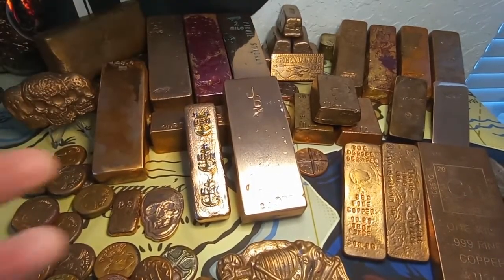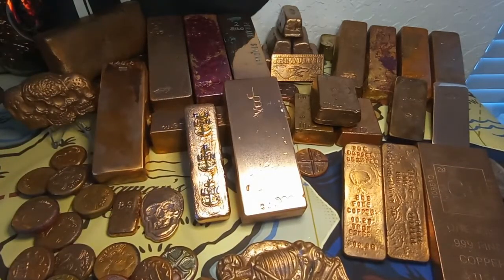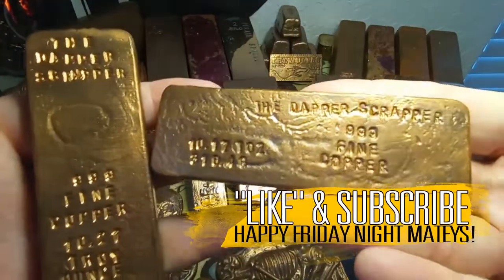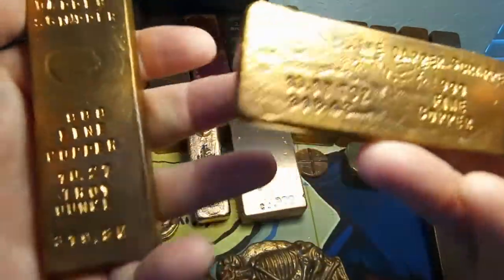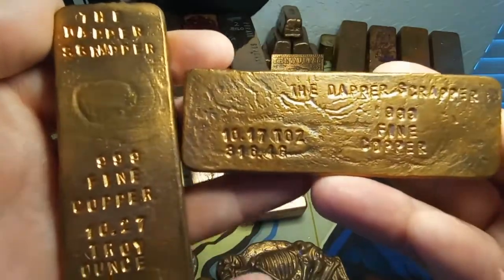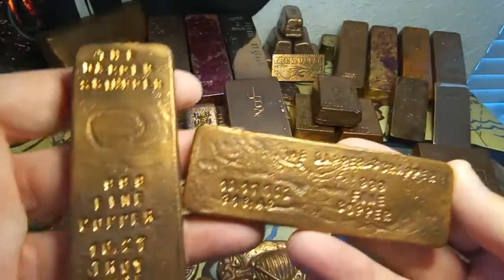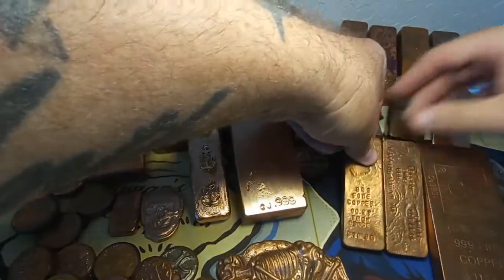Now you may be wondering, Pirate, what's your favorite? Well, there are favorites, not gonna lie. I'm gonna show you some of all of them though, because I love them all for different reasons. So I got these bars from a guy called the Dapper Scrapper. And what I liked about him was all the handwriting he did. All the stamping on them. I just think they look cool. You know what I'm saying? I think they're neat pieces.